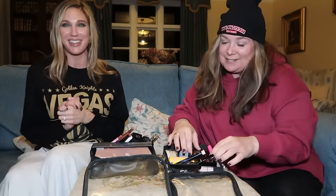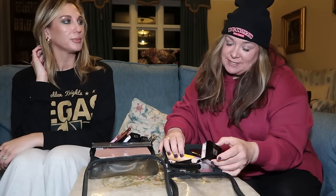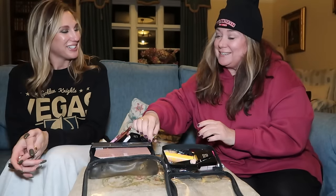I'm excited to see your makeup bag because I've already been told it's very bougie. So it is. I did leave my primer upstairs, but it is the Dior primer that I use. And then I have the Dior Forever Skin Glow Foundation. I am a woman of a certain age. 58. You know, menopausal or whatever. Postmenopausal. Ready to mingle.